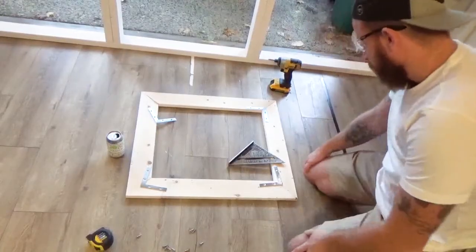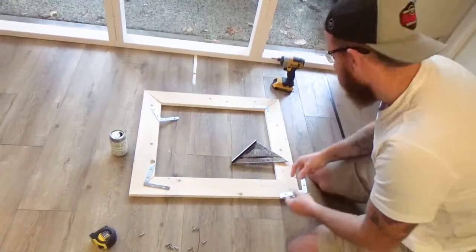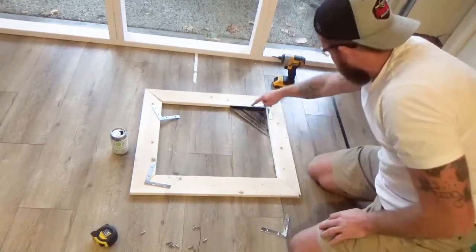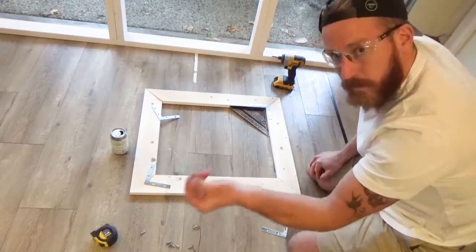So, door hardware. This is probably what I spent the most amount of money on. These are about $2 a piece, but it'll make the door lighter and stronger. If you see here, I made sure it was a 90. I took a little mini square, made sure it was a 90, screwed it in. I was very fortunate. I got to save a little bit of money. This is why you always keep hardware.